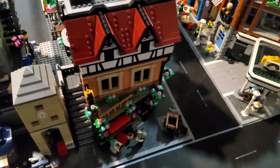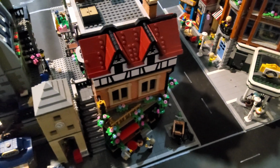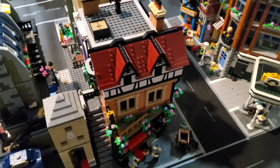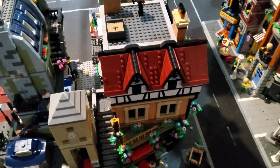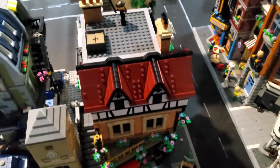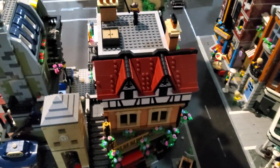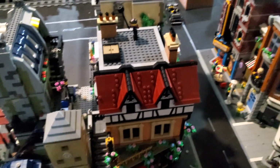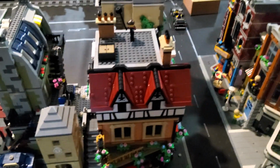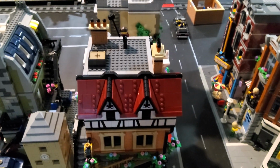And get an extra one of these clock pieces and then turn the X Mansion into a town hall for my city, because, well, we probably will never add a town hall like the official one, because that one's over $1,000 sealed on eBay, and it's going for about 800 used. So yeah, kind of impossible.